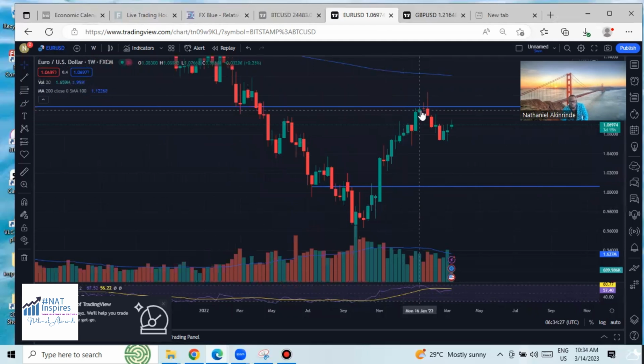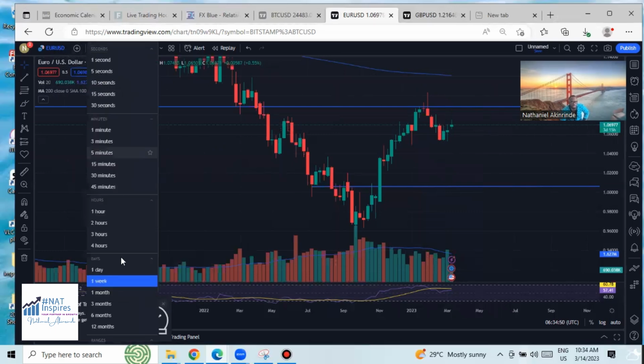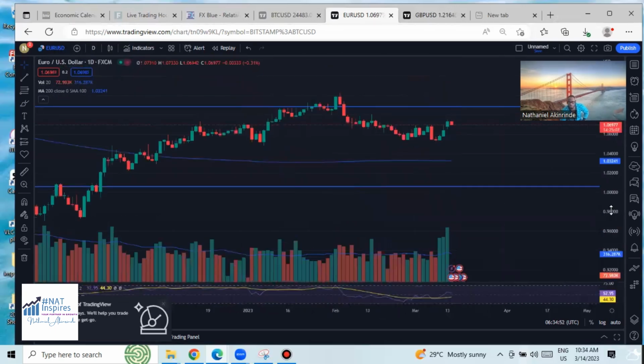All this to the buy side for me is a pullback for me to now look for my V formation, which I think might have already happened here. From here to here is my V formation. And now we're having a very sluggish pullback for the buys again. And I might be getting back into the sells soon. So I'll be expanding this chart again to the daily to see what's going on.